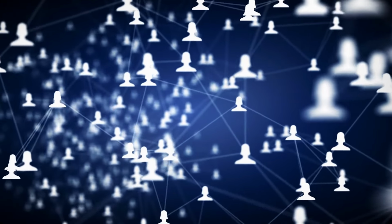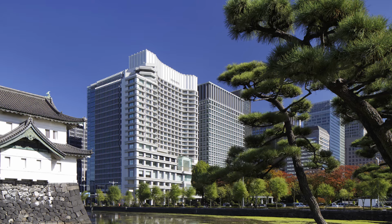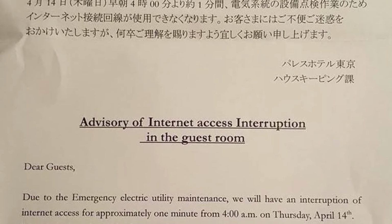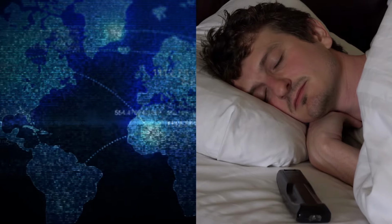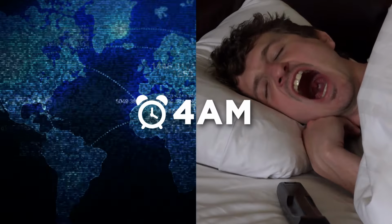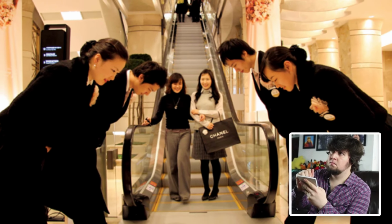In the modern world, we expect to be digitally connected 24/7, so a large-scale network malfunction could spell disaster for any business with paying customers to account for. The Palace Hotel in Tokyo was so concerned about their patrons losing touch with the virtual world that they sent out this letter of apology after a Wi-Fi shortage lasting a total of 1 minute. As if that wasn't going above and beyond enough already. Get this, the minor internet blip occurred at 4 a.m., so the chances of guests noticing were pretty slim. Nevertheless, this is a firm reminder of the thoughtful and modest culture of Japan. The rest of the world should take note.